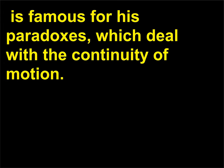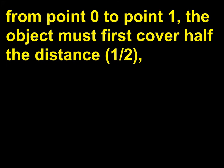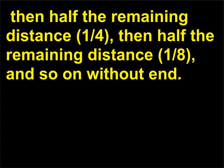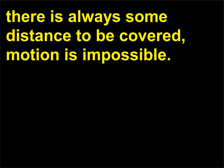One form of the paradox is, if an object moves with constant speed along a straight line from point 0 to point 1, the object must first cover half the distance, one half, then half the remaining distance, one fourth, then half the remaining distance, one eighth, and so on without end. The conclusion is that the object never reaches point 1, because there is always some distance to be covered, motion is impossible.